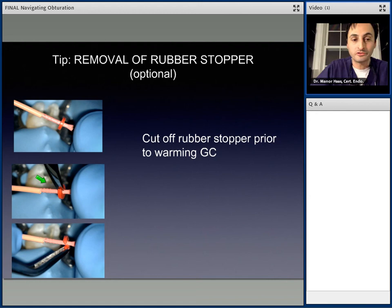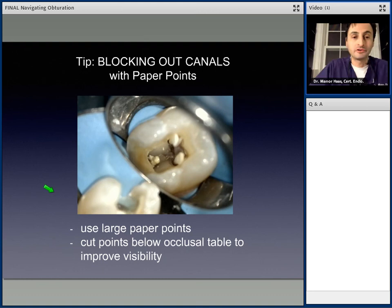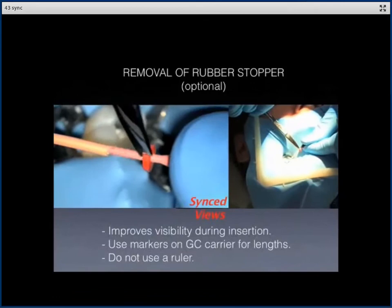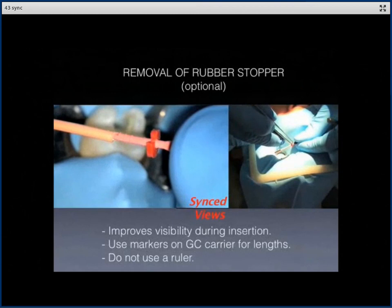And then to block out other canals, as I mentioned earlier, you can place these paper points in the other canal. So if we're obturating this canal over here, I'll use paper points that I cut off at the orifice or at the occlusal table. And it'll bring me to these videos over here, which is exactly what I talked about. So here in the top, you'll see me removing the rubber stopper. Again, this is optional. You don't have to do it. I just find this a lot easier. There's one more visual obstruction in the way, so you can remove that.